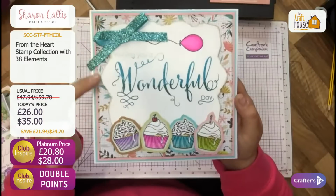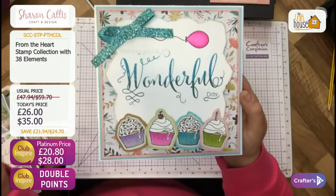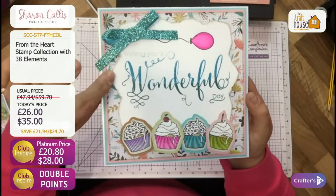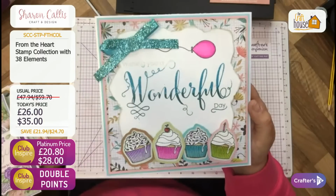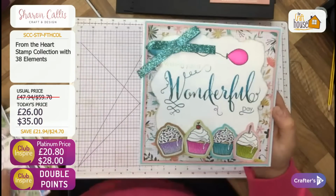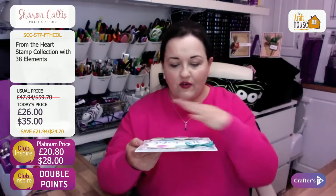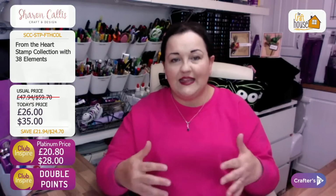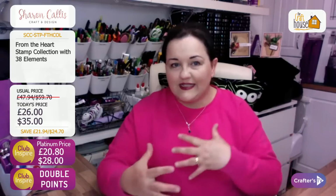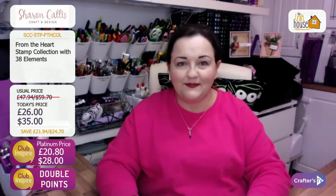And then just use one of the nested dies from the collection as well, and use it to stamp in the centre, add some foam pads, and mix and match them, play around with them, and you've got great versatility in the whole collection. And you can mix and match it with anything from nested dies to your frame dies as well, so they're very versatile. Awesome. So much that you can do with them.